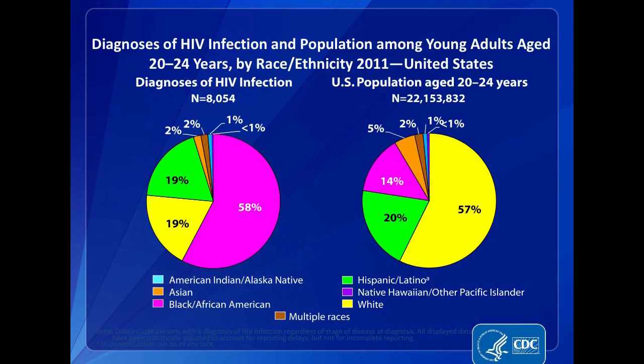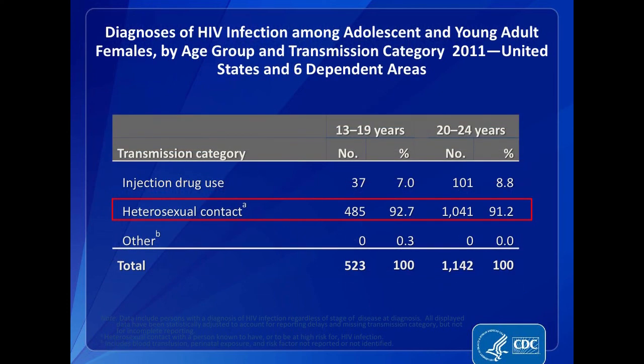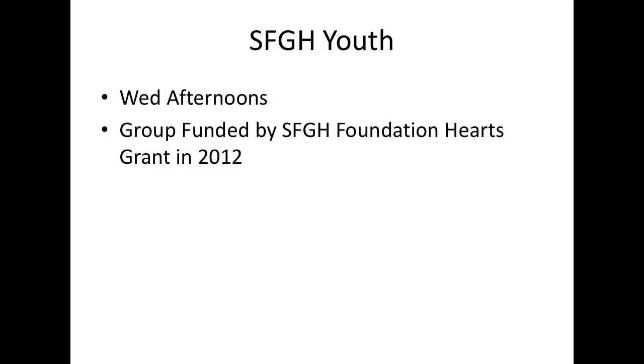And there are a lot of epidemiologic differences about this group. African American young men are disproportionately represented. Among this group, it is primarily male-to-male sexual contact through which these young men get infected, but heterosexual contact among young women. So, sorry for the rapid fire on the epidemiology, but really our goal was to just set the stage that this is an important group nationally. This is an important group that we take care of here in San Francisco. And Clarissa will be taking over the mic now to tell you a little bit about what we do here.